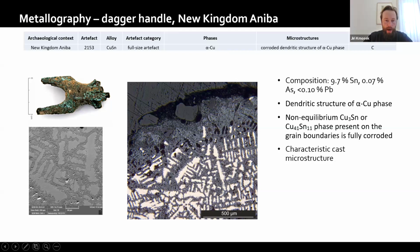What we can see is the dendritic structure of alpha copper phases, but what we cannot see are some intermetallic non-equilibrium phases of copper and tin, which were originally present on the grain boundaries, but due to the extensive corrosion of this artifact, these intermetallic phases were completely corroded, and there are visible only the remains of the dendritic structure.